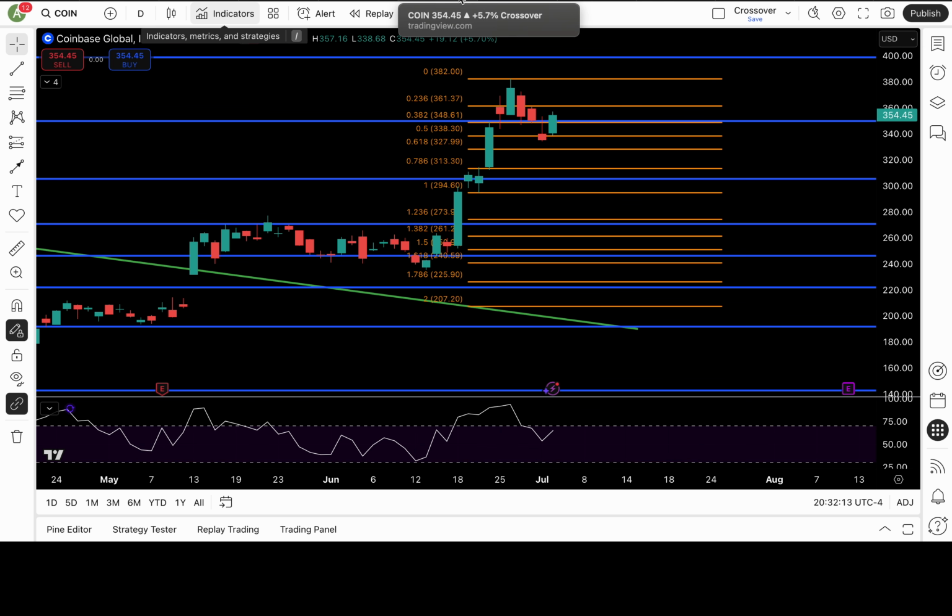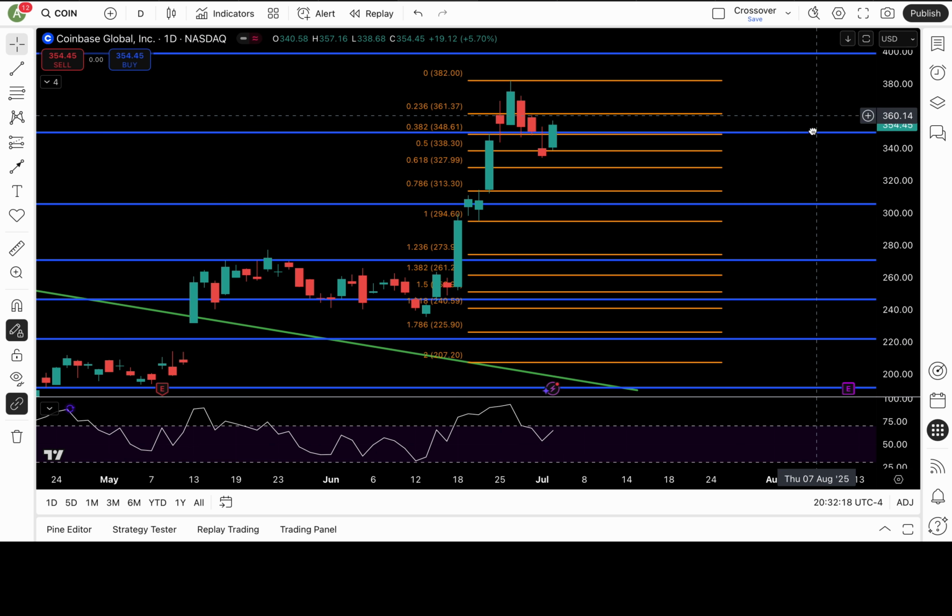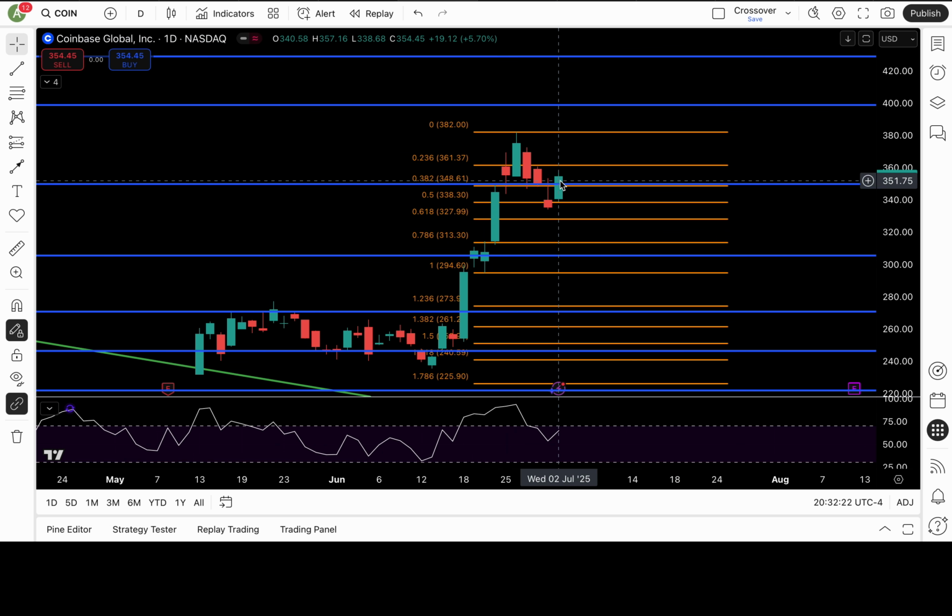Here is Coin. It also bounced, cleared multiple levels, but the critical one was at 348.6 and 350. If there is more upside for tomorrow, next resistance I have is at 355, 357, 360, and 361.4. If those levels break through and clear, definitely more upside incoming, because this is technically a false breakdown setup.